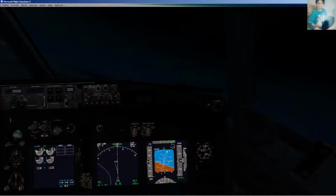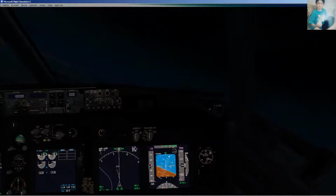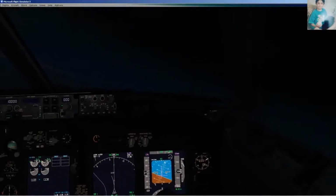Los Angeles Center, good evening, Southwest 2282, climbing through 12,900 via the Orca through departure. Southwest 2282, Los Angeles Center, climb and maintain flight level 290, clear direct Meissen. Okay, climb maintain flight level 290 and clear direct Meissen, Southwest 2282.